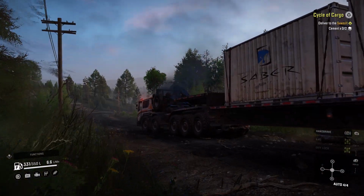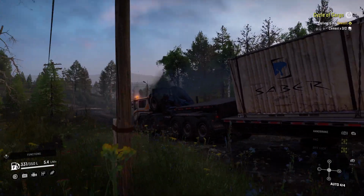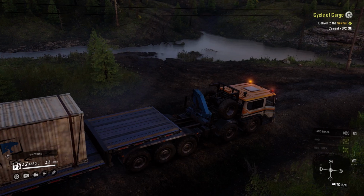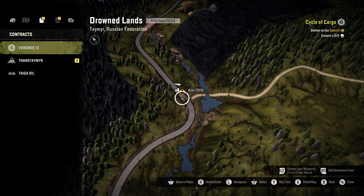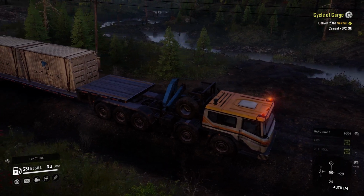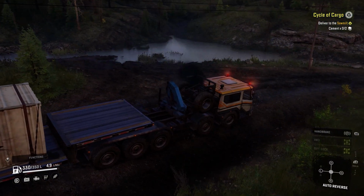But yeah, no, let's check this out. Okay, we caught a bit of a lock there, but yeah, this is just to test it out. That's all it is, just to test out the sheer strength and the capability of this truck. This is where it's going to get really interesting.